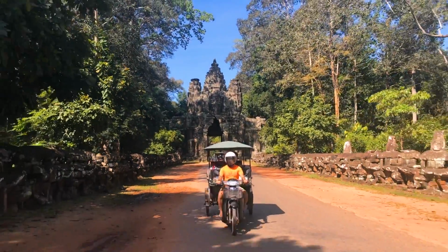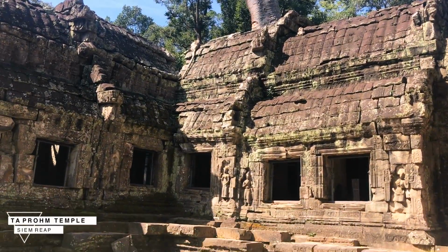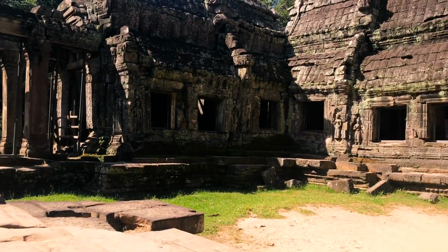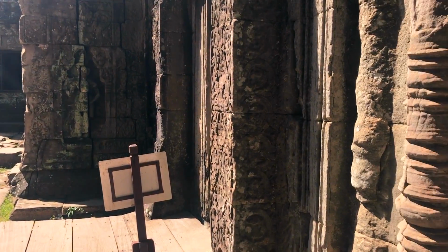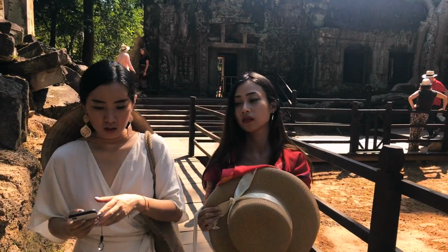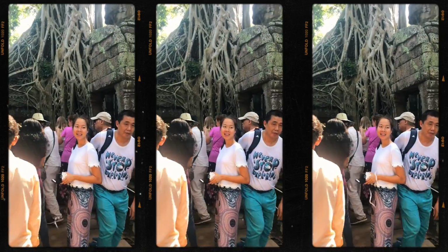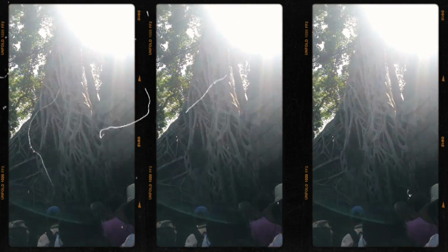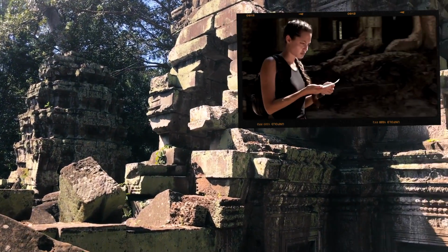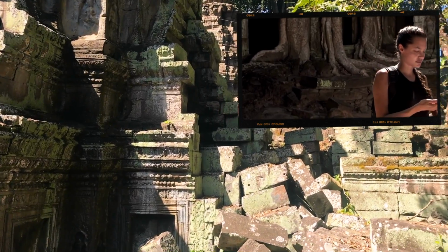Our tour continued to the third temple, Ta Prohm, also known as the Jungle Temple or the Tree Temple, referring to the enormous trees surrounding the temple. The roots of the trees are enormous, and it makes them a major hit with tourists, making this one of Angkor's most popular temples. And also several scenes from Tomb Raider were filmed here, so you're also walking in Angelina Jolie's footsteps.